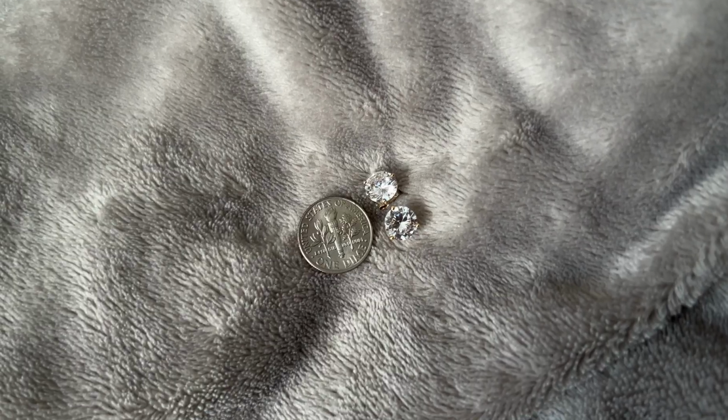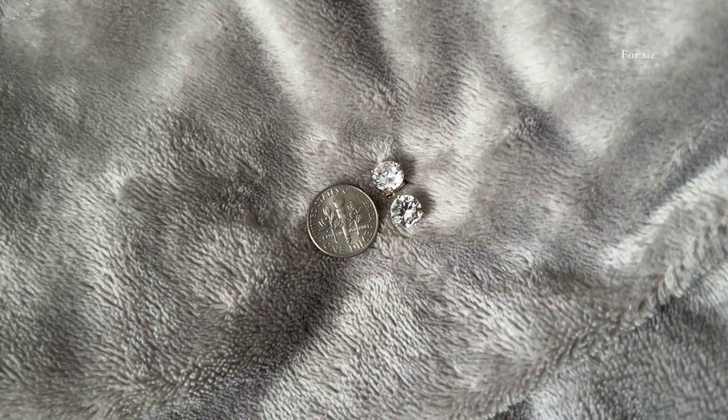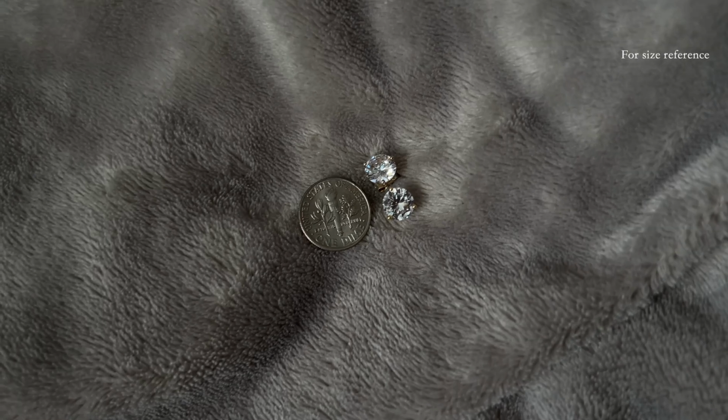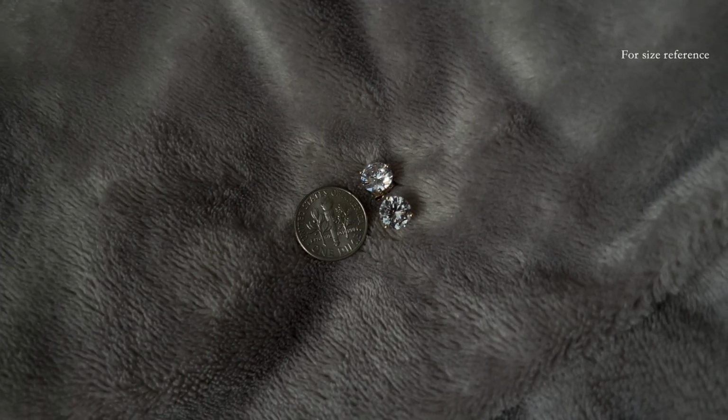They don't tarnish, they don't make your ear turn green unless you have like severe metal allergies or something like that, which I don't. But it doesn't tarnish. I wear them every single day. I shower with them, I work out with them, I swam with them, and they were perfectly fine. I put the dime next to it for a size reference for the size that I have.